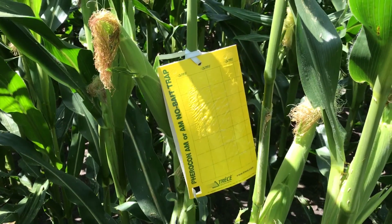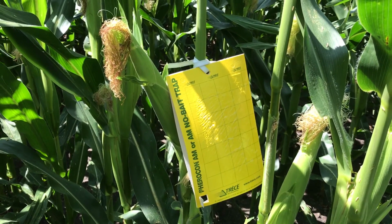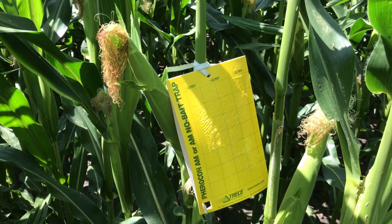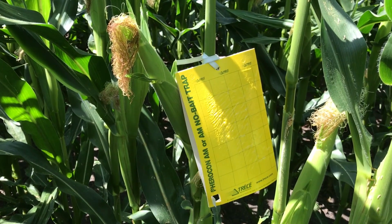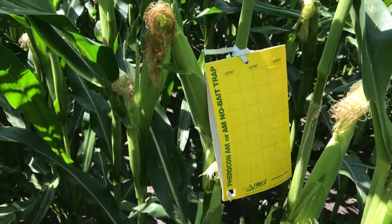This field has been corn 3 years in a row. 2014 it was prevent plant. Otherwise, the last time it was beans out here would have been 2012. Harvested 72 bushel beans out of here. So this corn looks fantastic.